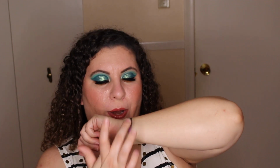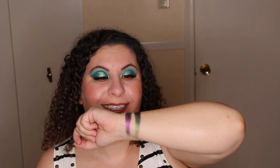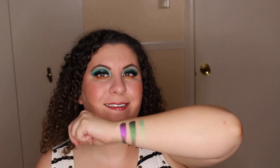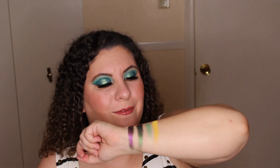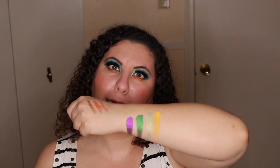There's one swatch. So pretty. There is another. Ooh. Gecko's Tail, and then of course Gourd. Hopefully those swatches turned out okay. I'm kind of doing this blind.